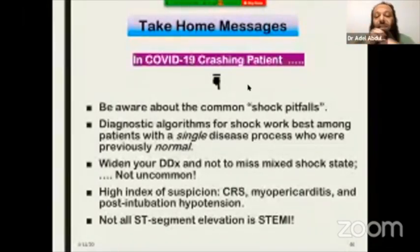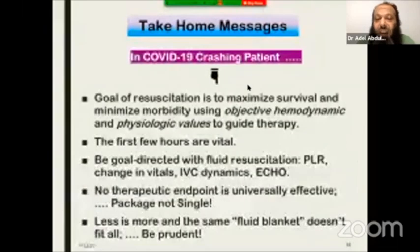Not all ST-segment elevation is STEMI. Respect the ST-segment elevation in your differential as myopericarditis. The goal of resuscitation is to maximize survival and minimize morbidity, using both objective hemodynamic and physiologic values to guide your therapy. Remember, the first few hours are vital in managing crashing COVID-19 patients. Again, be goal-directed with fluid resuscitation using dynamic, less sophisticated, simple, cheap tools: passive leg raising, mini fluid challenge, change in your vitals, IVC dynamics, and echocardiography.